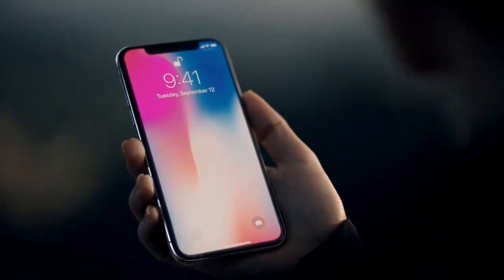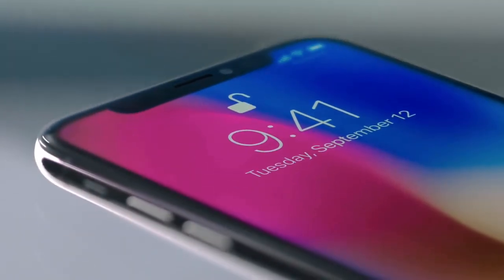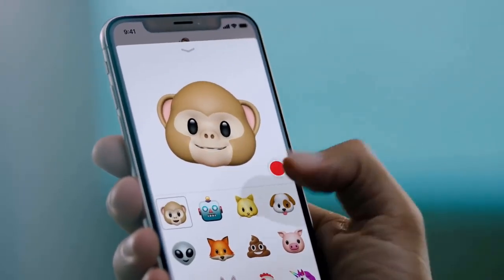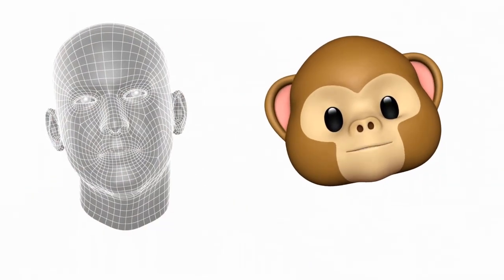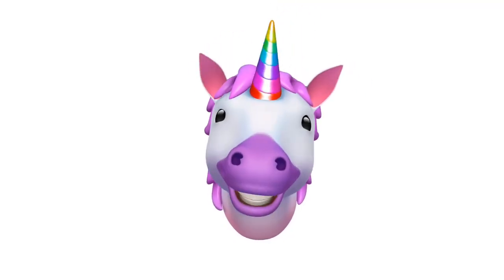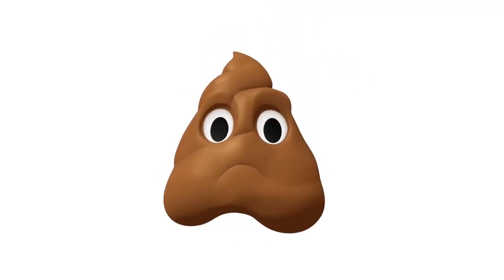Your iPhone now recognizes you, even in the dark, and will adapt to your physical changes. This makes your face your secure password. So with just a look, you can authenticate your phone or use Apple Pay. The True Depth camera also enables new experiences, like bringing emojis to life by mapping more than 50 facial muscles in real time, so you can be happy or sad or cross.